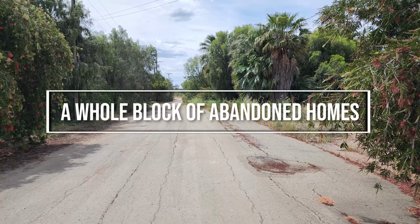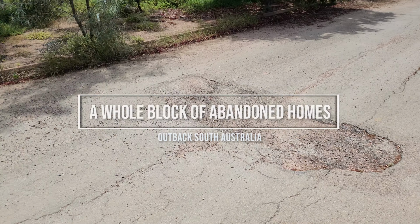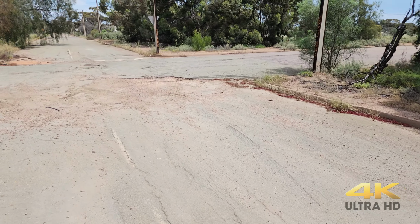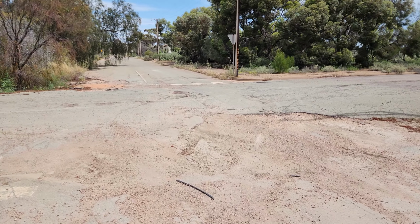Have you ever seen a street that looks like this in Australia? This is how poorly kept these roads are here in this section where we're exploring these abandoned houses one after the other.